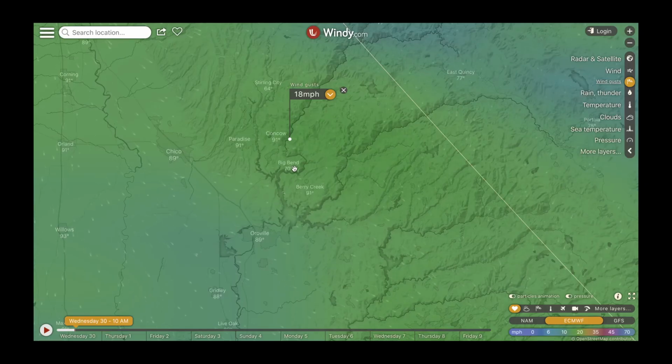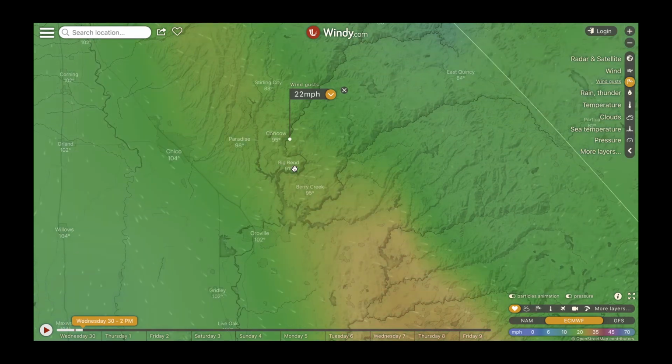So I wanted to show this because you can actually see those down canyon and up canyon winds in full effect. So I'll point this out because I know it's a rather confusing map. There's Orville right there, there's Paradise.